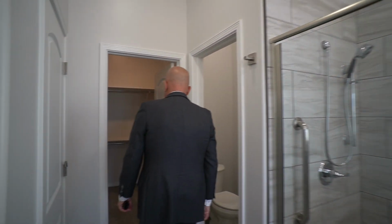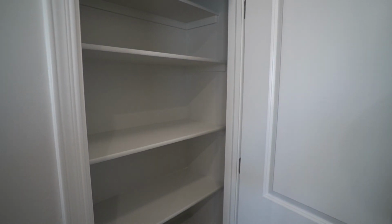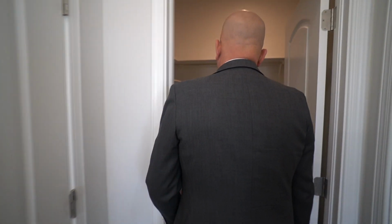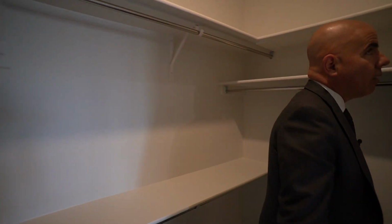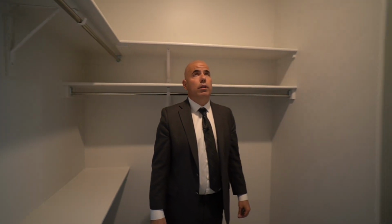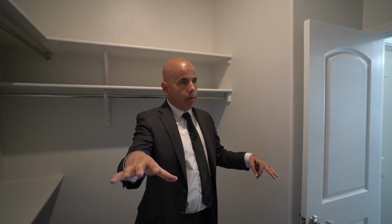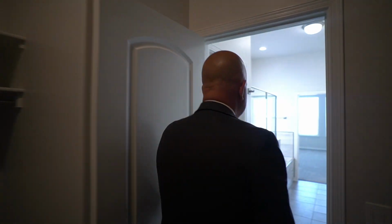Reading room. And I wonder if this is a linen closet. Yep, 5 shelves. And then a walk-in closet, pretty good size. For 2,000 square feet, this home is equipped really well. It's really laid out really nicely. The master suite's on one corner, the guests are on the other, and then you have the bonus room right behind the actual master closet. It's fabulous.